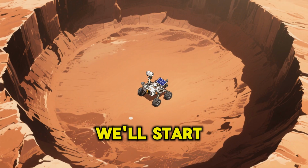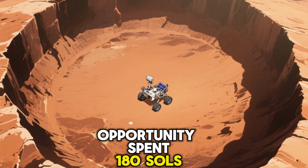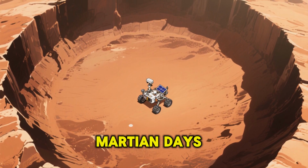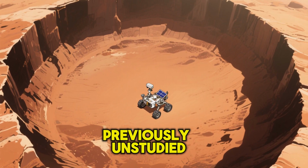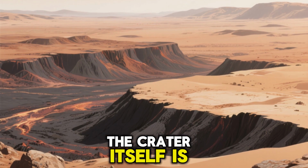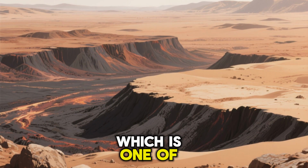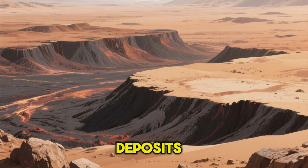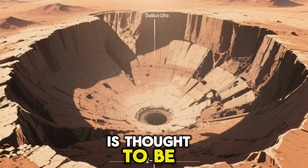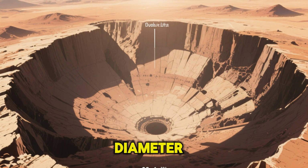We'll start with Endeavour Crater, where Opportunity spent 180 sols, which is 180 Martian days, or about 190 Earth days, exploring a previously unstudied area of Mars. The crater itself is located within the larger Meridiani Planum region, which is one of the oldest parts of Mars and is rich with ancient volcanic deposits. Meanwhile, Endeavour is thought to be about 2 billion years old and measures 22 kilometers in diameter.